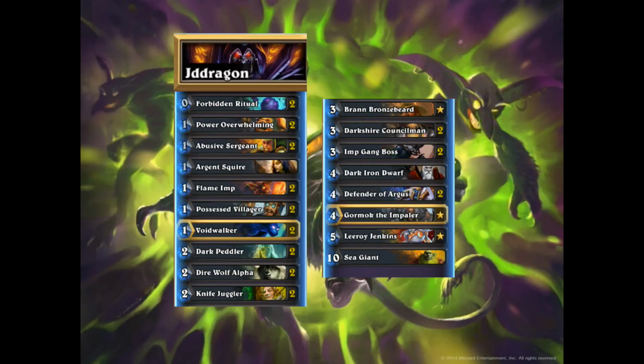Okay, so let's look at another deck now. Having got through to rank 8 with the Loyan Totem Shaman deck, we're looking at the JdDragon Zoolock deck here, and this is going to take us through to rank 7. In my opinion, Totem Shaman or mid-range Shaman, whatever build you want to play, and Zoolock are two of the strongest classes or deck types that you can play on the ladder at the moment.